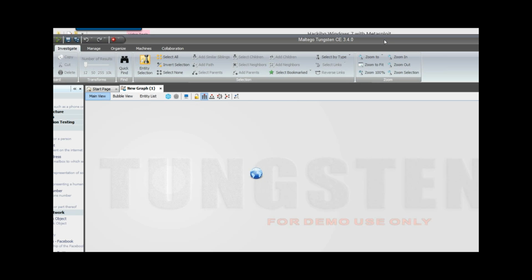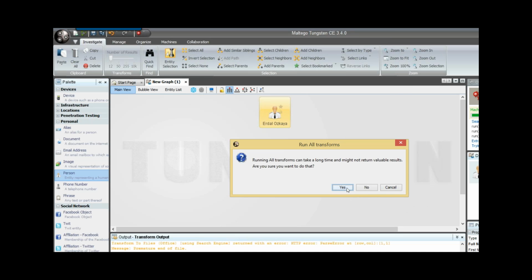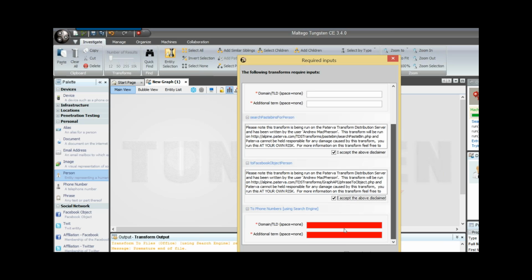Beautiful. Here we go. So let's get, for example, a person to find out about. I'm not going to ask for a volunteer. I'm going to use myself, just in case we find some information. So right click, run transforms. To make it nice and easy, I'm going to run all of them. I'm just going to ignore all of it for now. I accept. I'm running it.